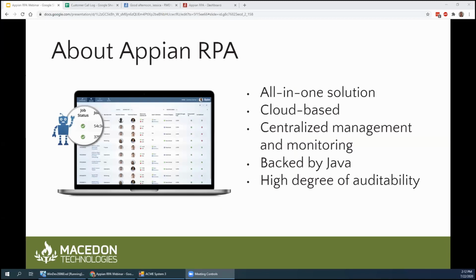So to start, to me, one of the key features of Appian RPA is that it's an all-in-one solution. In the past, Appian has offered connectors with other RPA solutions like Blue Prism, but what sets Appian RPA apart is that it comes as part of the Appian ecosystem. So you don't have to build a complex integration just to get Appian talking to the RPA component. You get that two-way communication built in.